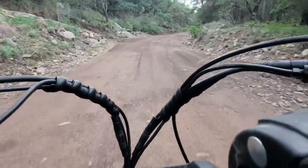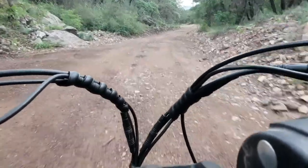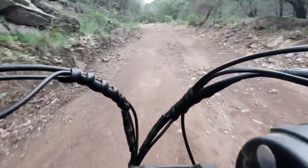You also got to be careful of real gravelly stuff. You sink right into that, your tires will, and you'll end up stopping. And then your feet get wet. That's no fun.